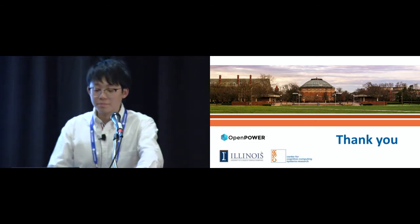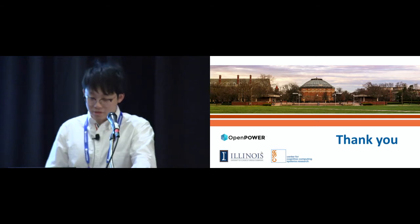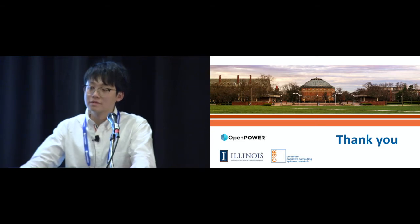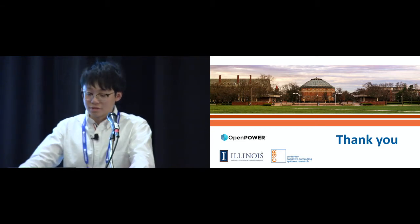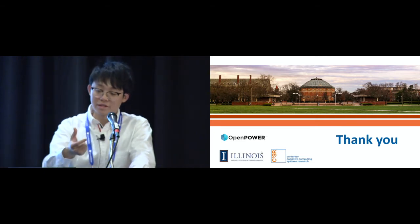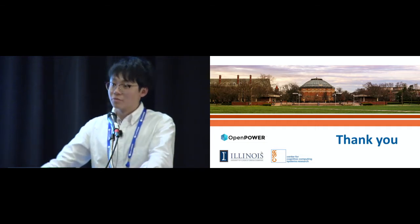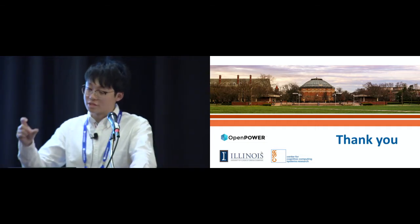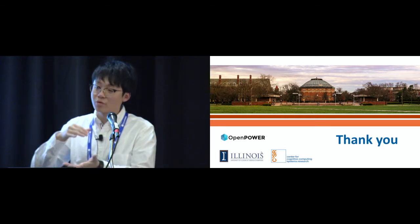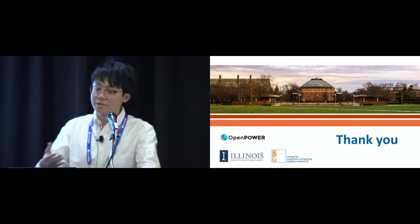No, actually, the board we use is the Alpha Data 7V3. We plug the Alpha Data board into the Power 8 machine. Because Alpha Data already provides a CAPI interface, and the Power 8 has a CAPI interface embedded, we can use them. So we don't design our own board. We just use this FPGA on top of the Alpha Data board. So we program the FPGA and use the internal interface to communicate.